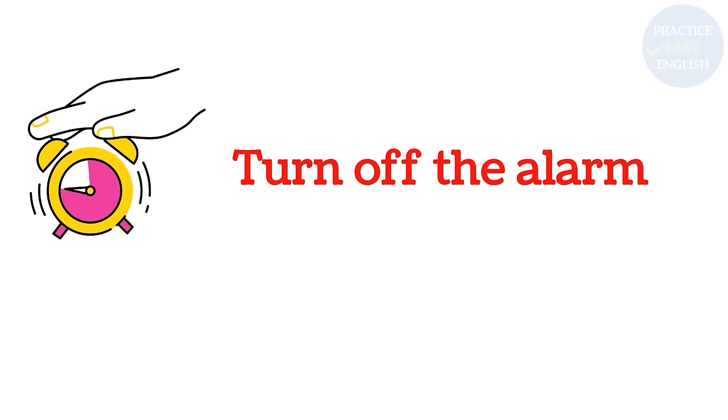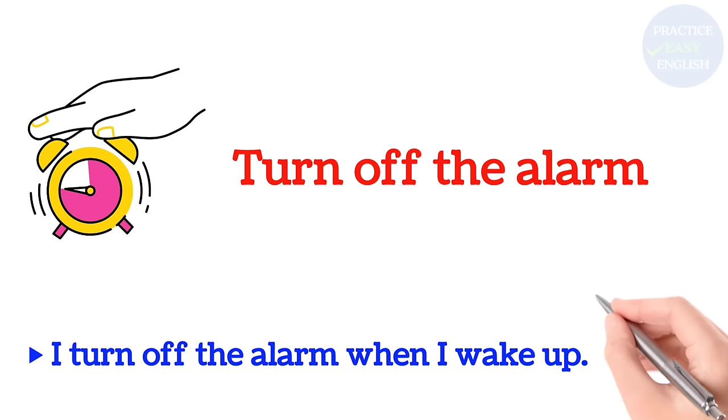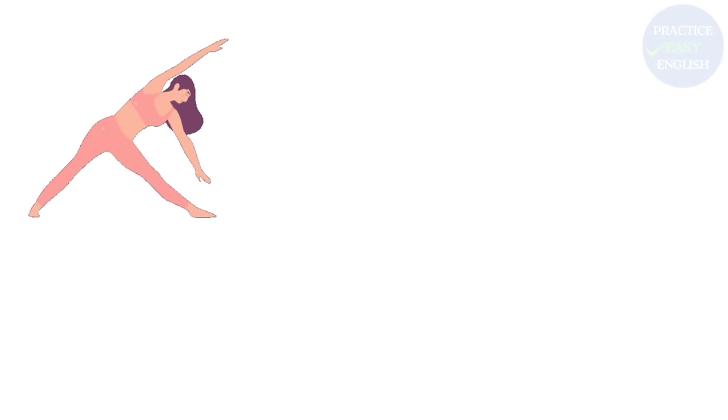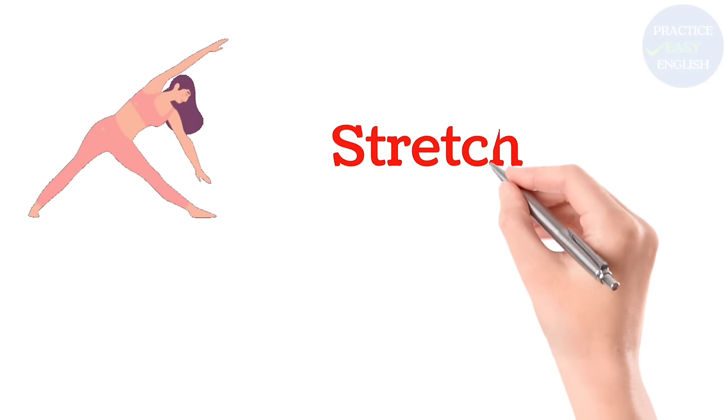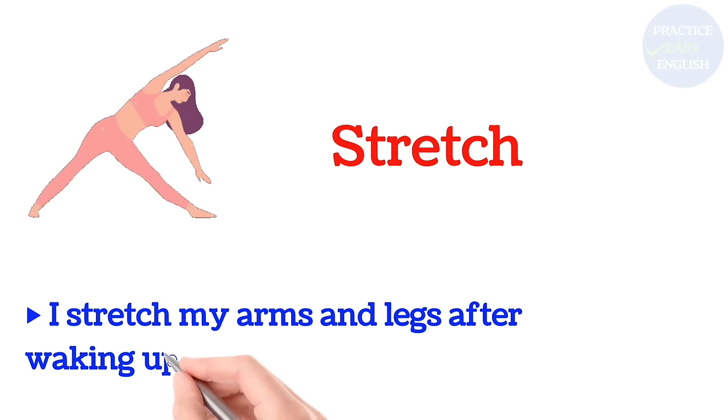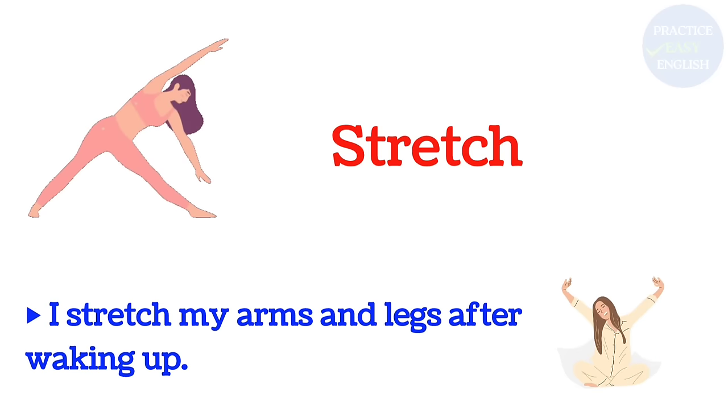Turn off the alarm. I turn off the alarm when I wake up. Stretch. I stretch my arms and legs after waking up.